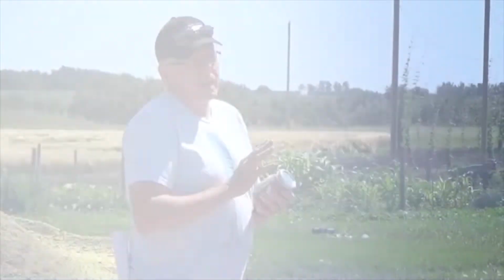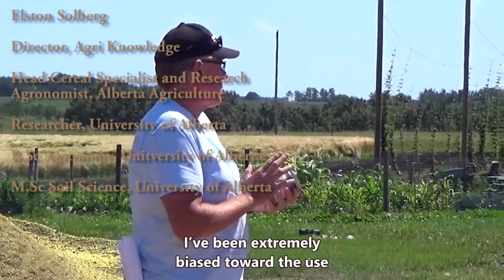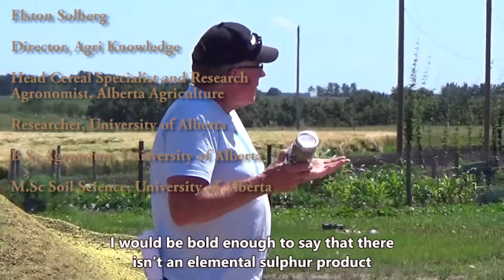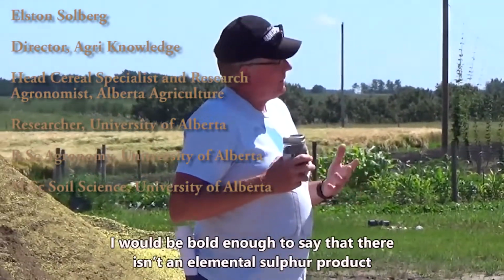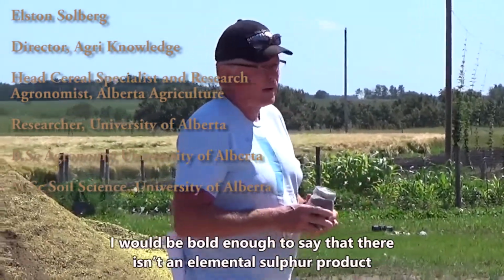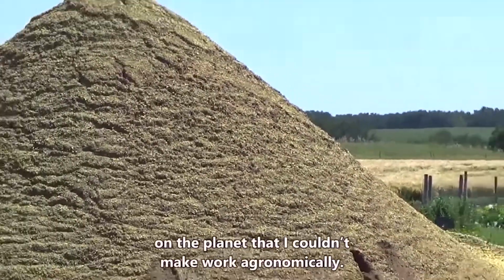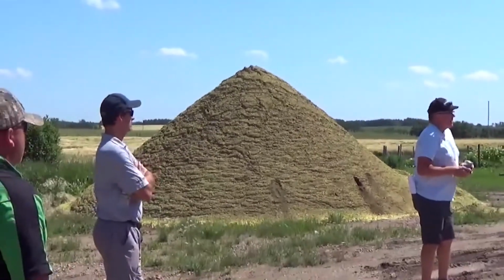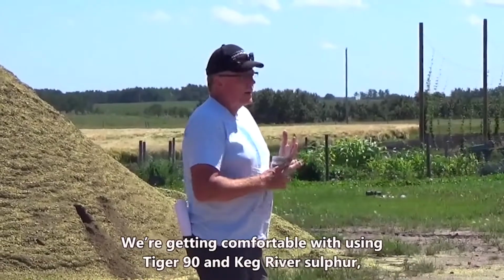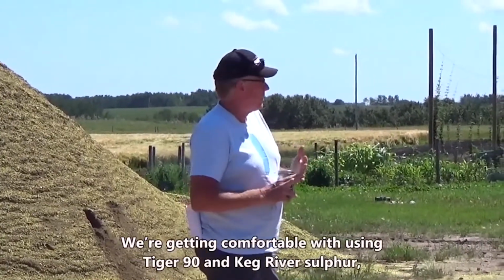Since that period of time, I've been extremely biased towards the use of elemental sulfur for lots of different reasons. And I would be bold enough to say that there's probably not an elemental sulfur product on the planet that I couldn't make work agronomically. And so we're getting comfortable with using Tiger 90. We're getting comfortable with using Keg River sulfur.